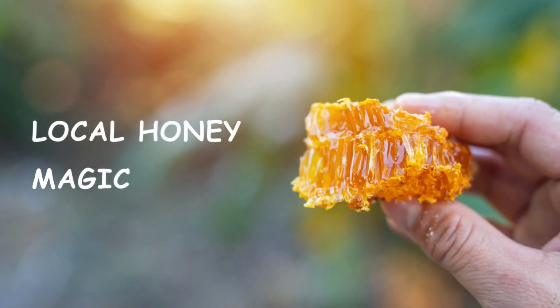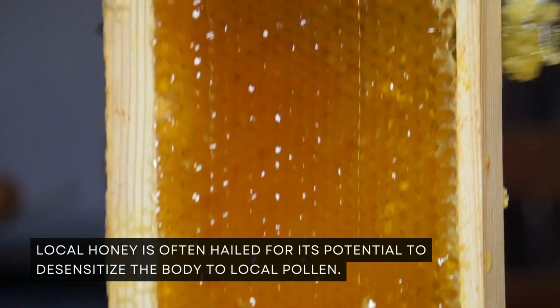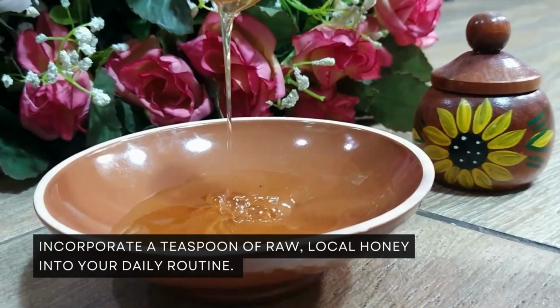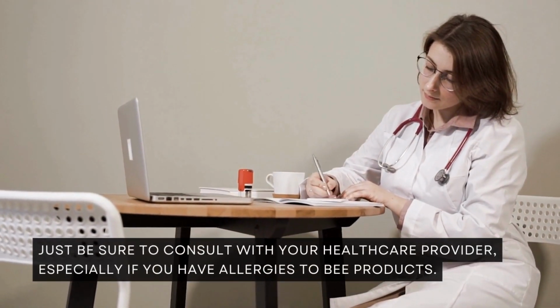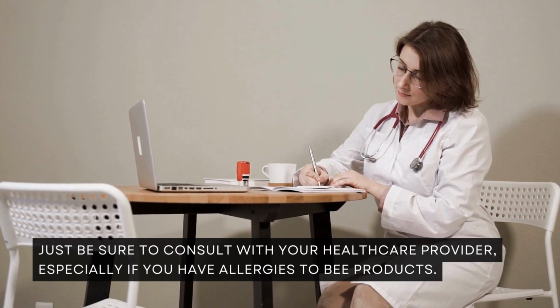Local honey magic. Local honey is often hailed for its potential to desensitize the body to local pollen. Incorporate a teaspoon of raw, local honey into your daily routine. Just be sure to consult with your healthcare provider, especially if you have allergies to bee products.